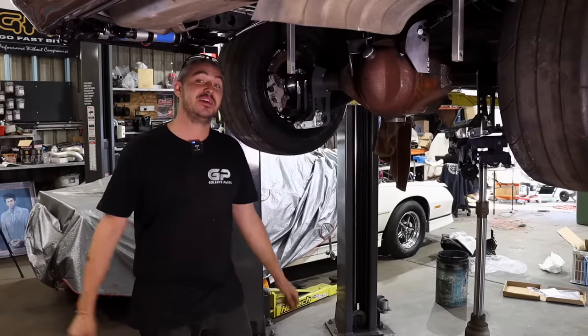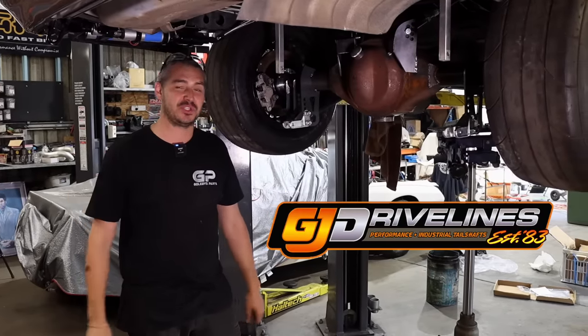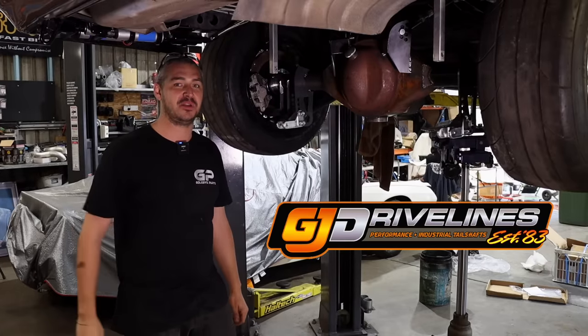So we caught up the crew at GJ Driver Lines. They did us a shaft for Kevo, and they are the go-to if you want a performance shaft. They do alloy, carbon, chromoly, whatever you want.